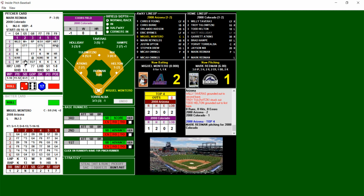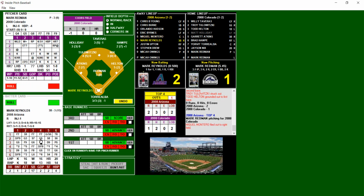And that is going to be 2-6. 2-6 blank. And that is going to be 4-2. 4-2 fly ball out to the right fielder. Out number 1. Mark Reynolds. Reynolds 1 for 1 with a home run and an RBI.